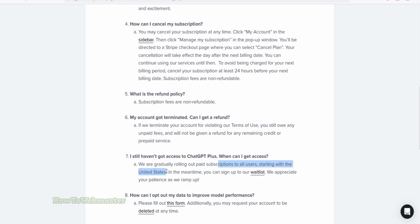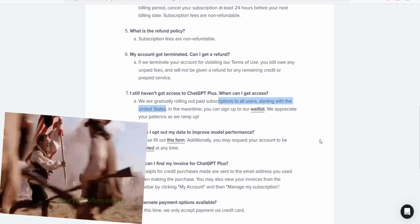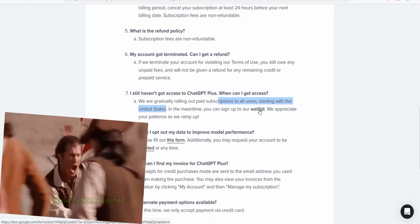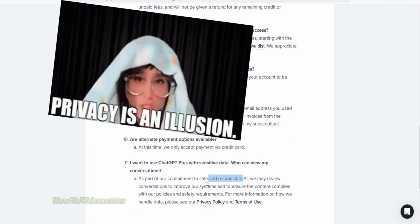Unfortunately, at this time not everyone can buy an upgrade. The Plus plan is only being rolled out to certain groups of people. Mostly for users in the United States, they will have the early opportunity to buy an upgraded Plus plan. For the rest of the people across the world, you will need to join the wait list. Even with the Plus plan, the developers can still access your chats and all of your inputs.